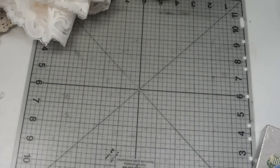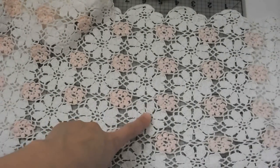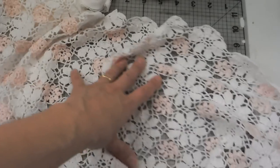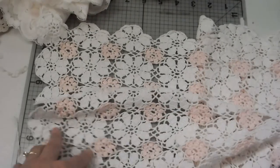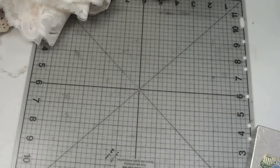Then I went to an antique mall on my way home, and I got this, which is not only fun because of the doilies, but also look, the little pink doilies in between. And this is a little bit longer one too, and so this will probably go, at least part of it, go on my Etsy as well. So again, you can be looking for those.